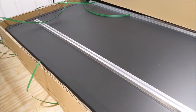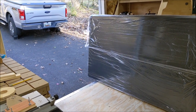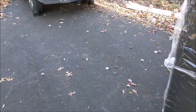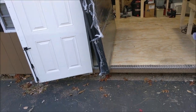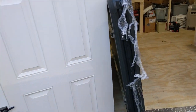All right, let's move some of this cardboard out and see what we got. And we've got all of the cardboard in the back of the truck. I'll drop that off at the dump tomorrow. I can't fault the shippers for packaging. That was wrapped up really, really well. Would have been nice if it was labeled appropriately as far as the top of the box goes, but such is life. So this is our hinged area.